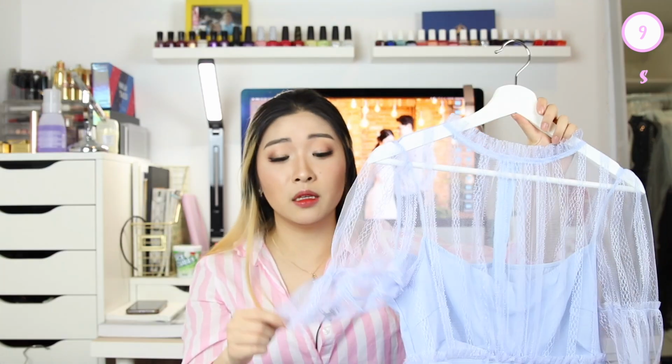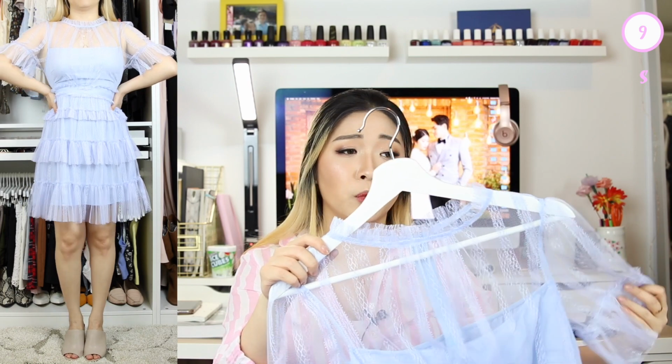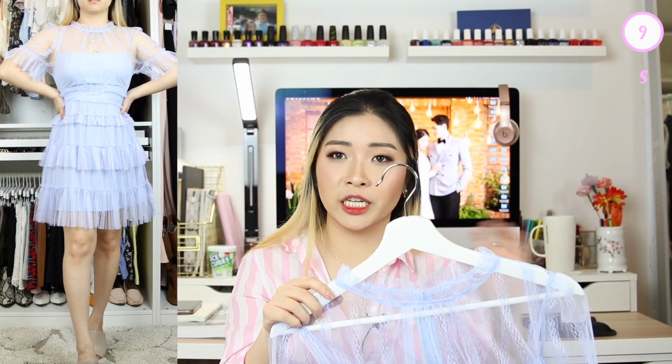I have two princessy type of dresses up next, and they're both the same color too. Just one of them is short sleeve and one of them is long sleeve. The first one is this short sleeve number right here, and it is this beautiful ruffle lace dress. The lace on this dress is very fine, very delicate, and very soft as well. So it's really comfortable to wear. It's not scratchy or itchy at all.